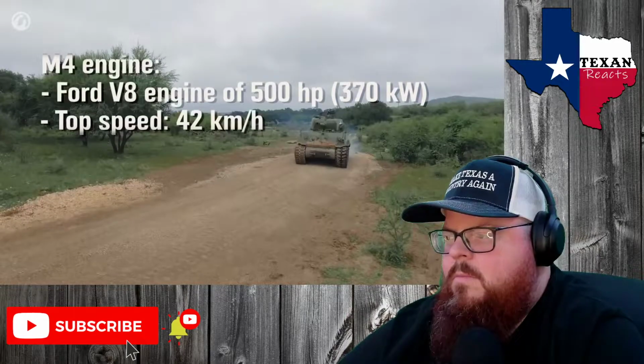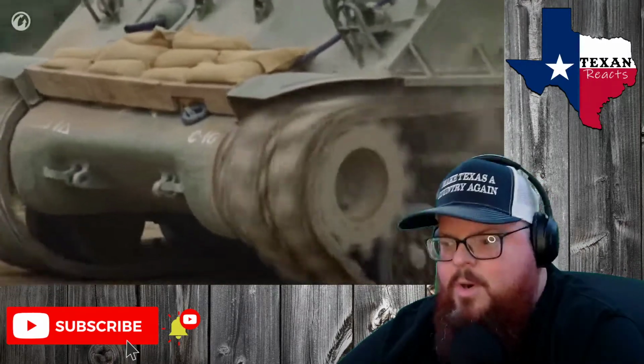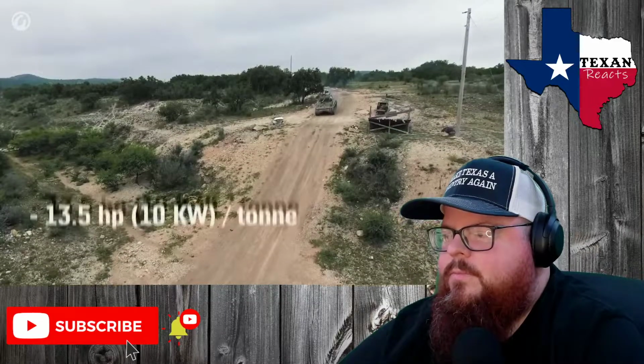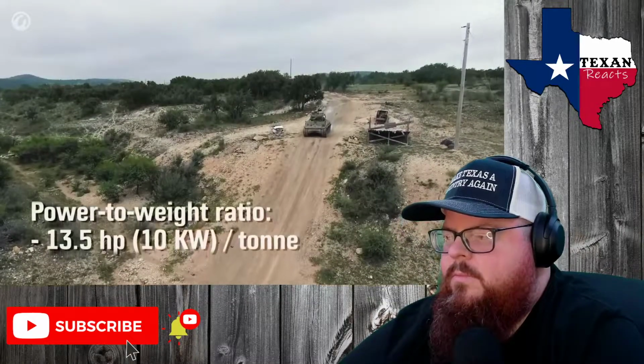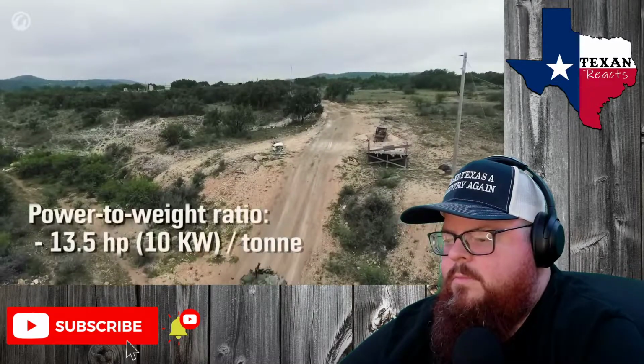The Sherman's Ford V8 engine provides 500 horsepower and a maximum speed of 42 kilometers per hour. A lot slower. That's surprising. With the Sherman's weight of 38.1 tons, the engine gives 13.5 horsepower per ton, which is enough to climb hills and overcome different obstacles.